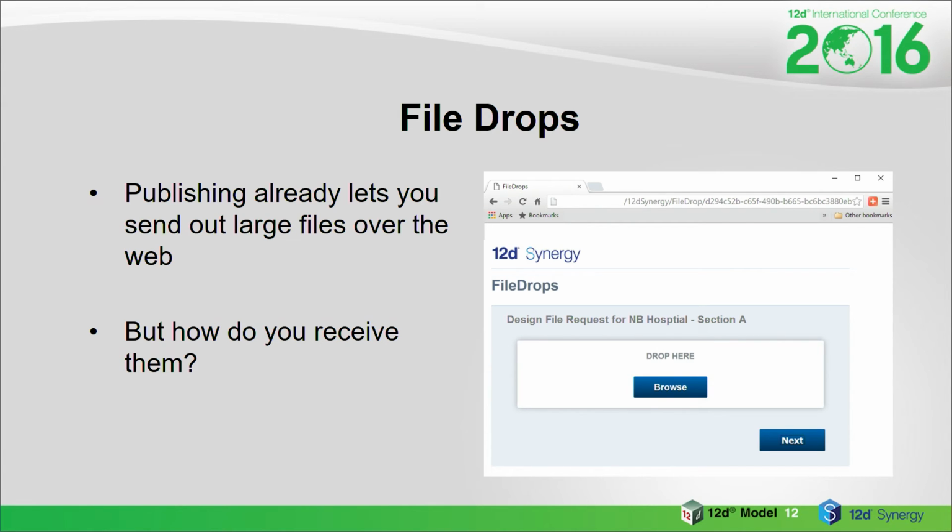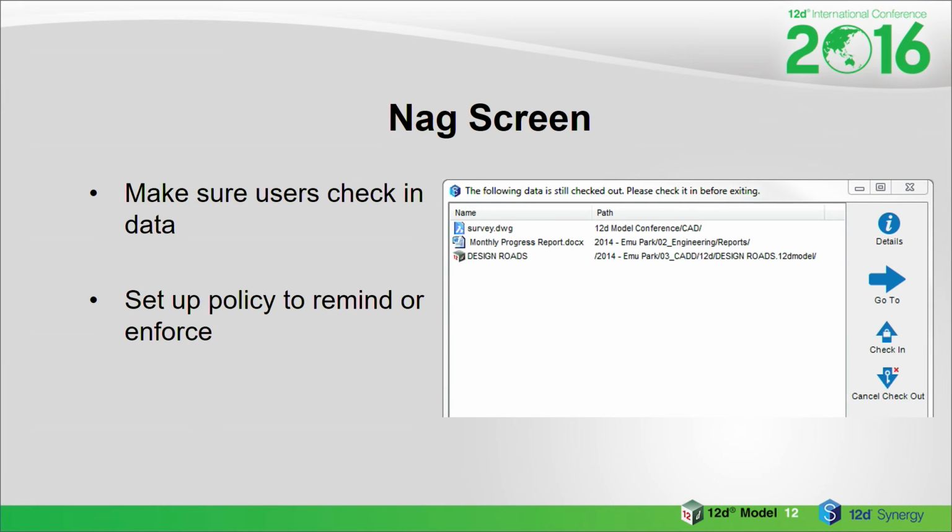Again, you can set it up, you email out a link to somebody, they click it, the browser opens up, and they're asked to upload some files, answer some questions like what is it, and whatever additional questions you need to know about that file. Once they've uploaded it, it appears in 12D Synergy in the file system, and you get a notification to tell you that it's there.